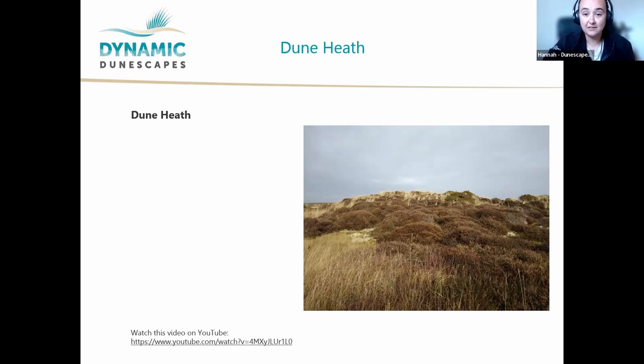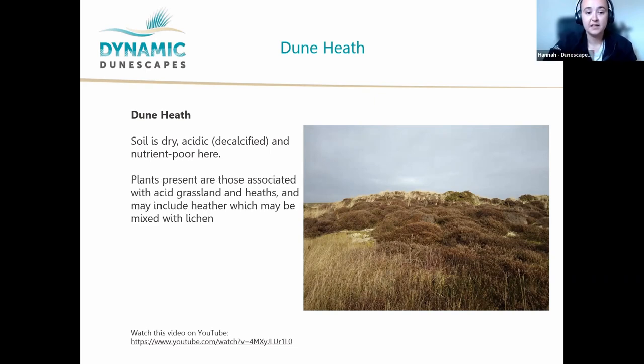So dune heath itself is a heather heath, and its soil is dry and acidic, so it's decalcified and nutrient poor. And this is particularly important, that it is decalcified and acidic for these heaths to form. These plants are associated with acid grasslands and heaths, and it may include, like I said, heather, and sometimes you may get lichen mixed in with that as well.